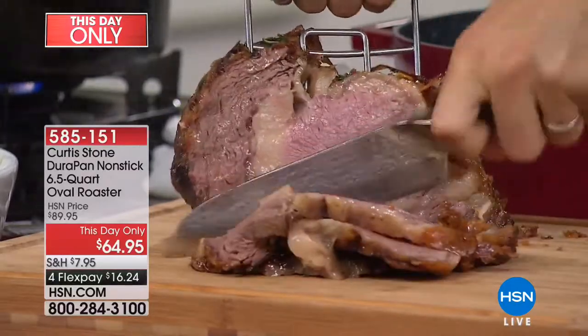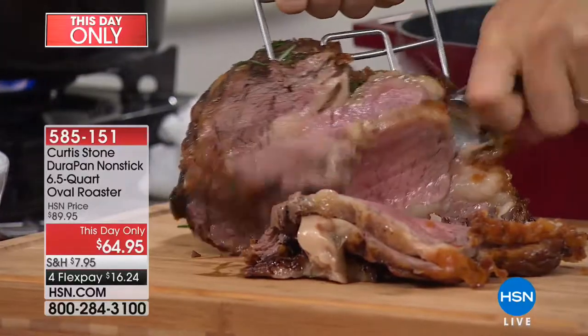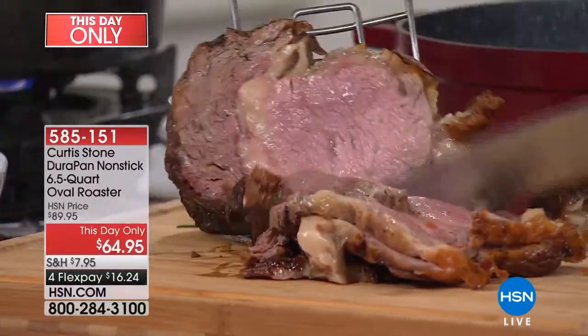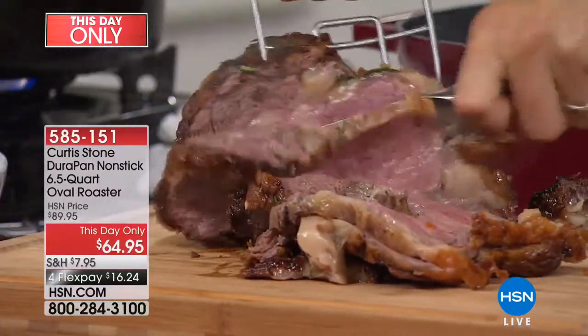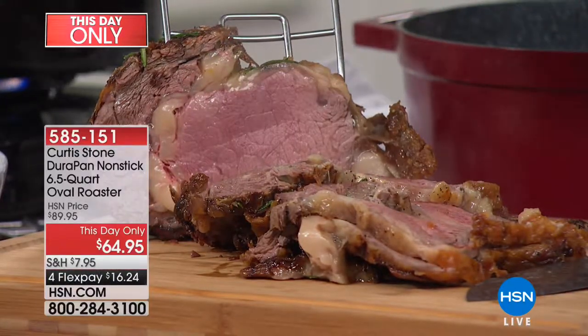And this is the result that you'll be getting, you guys, when you're cooking. So see how that's perfectly pink on the inside, beautifully crispy and caramelized on the outside, and you'll be getting these results every single time once you get the right cookware home. Have a look at that.